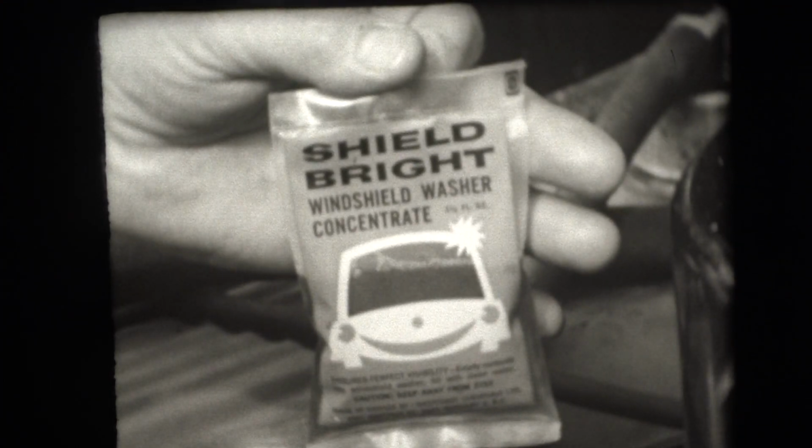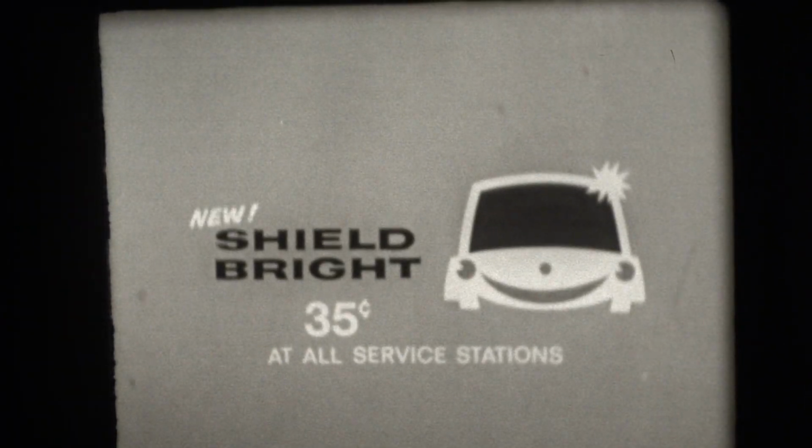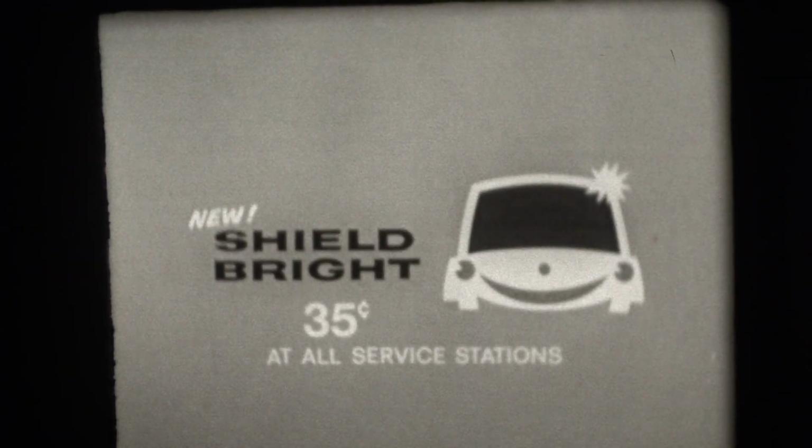Hydralin. Get rid of smeary film on your windshield. Use Shield Bright, the greatest little window cleaner in the world. No mixing, no fussing, no measuring. Just pour into the reservoir. See? No dirt, no film. Just 35 cents and you can charge it with your gas. Shield Bright, available at all service stations.